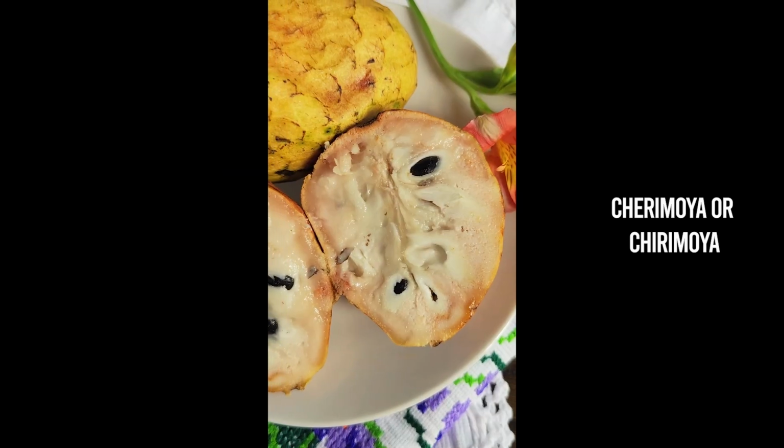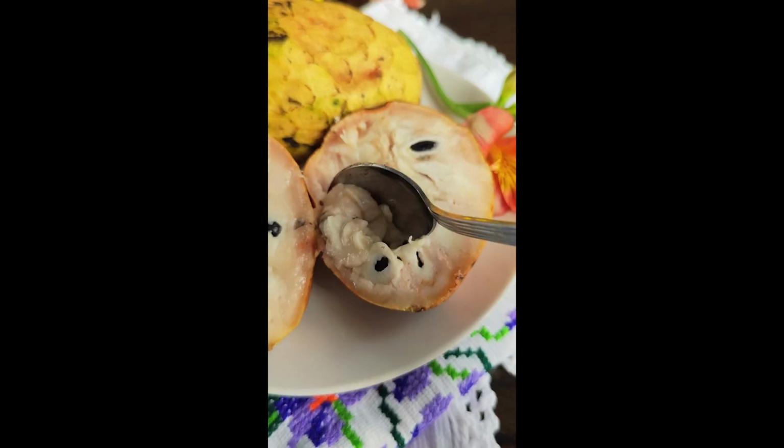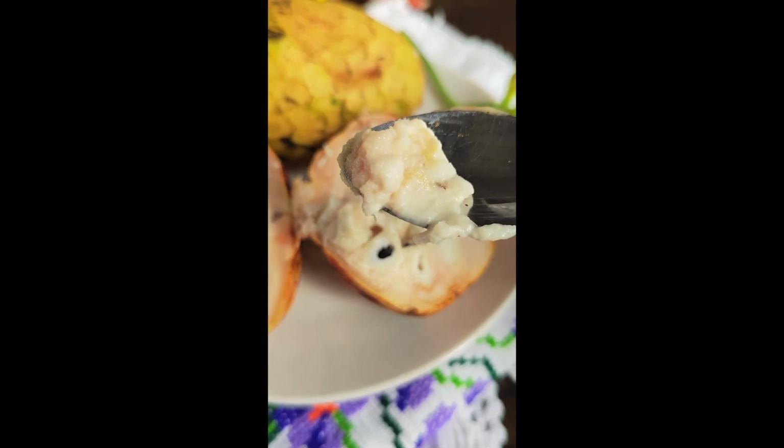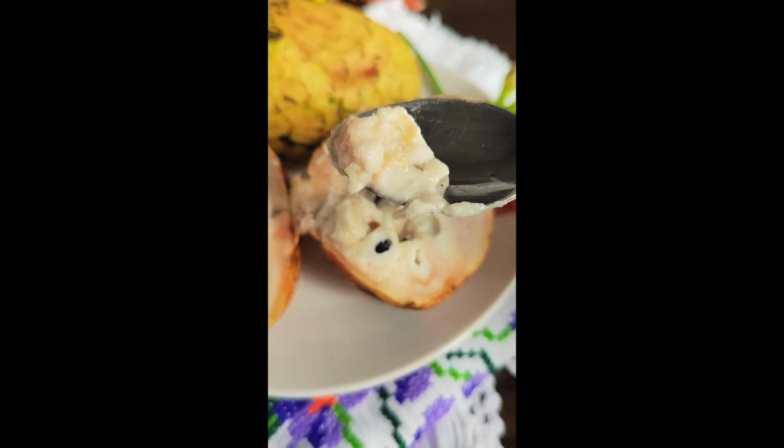This is Chirimoya, and the inside is white and slightly yellowish. It's very creamy. It just melts in your mouth. The seeds are hard and those are not edible.